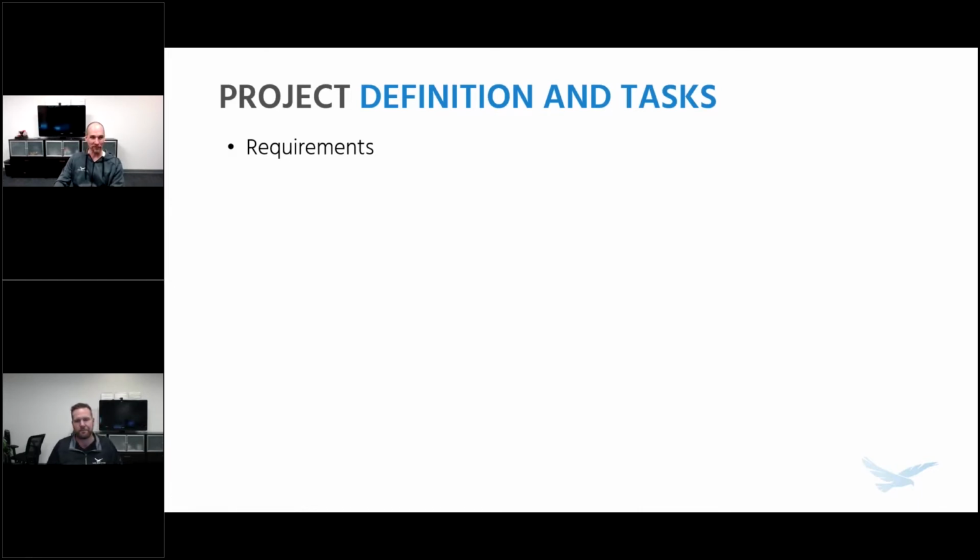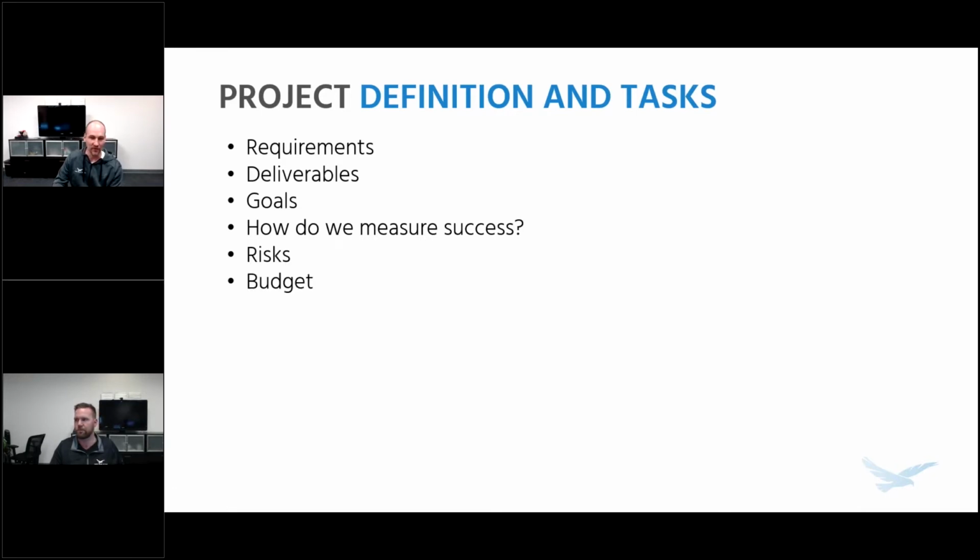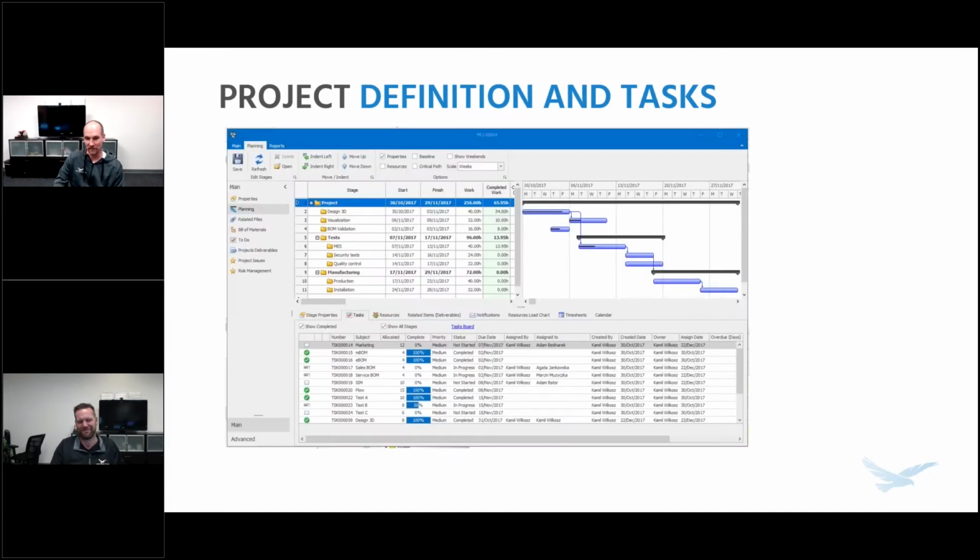So maybe pause for a minute and think about some of these topics like deliverables or goals. How are we going to be scored? What are the risks? Is there budget? What are the resources? How about people? How are we going to collaborate best, especially today? And then how would we track all of that? After 20 years, I've learned a little bit: maybe step away, put down the mouse, and think about some of these things. And then, how are we going to store that kind of stuff?